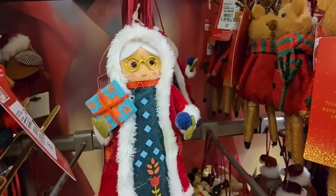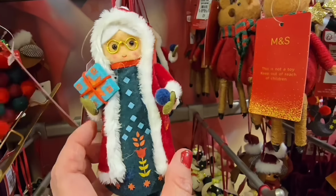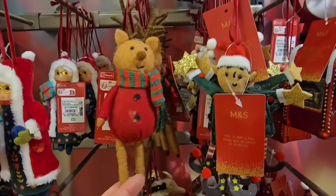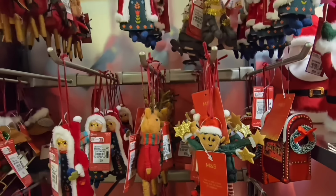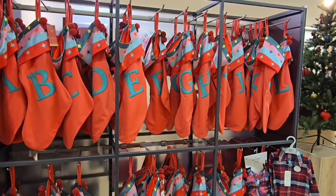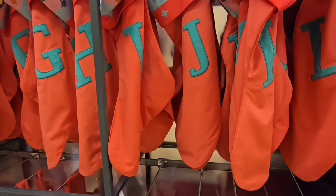And look at Mrs. Claus. Oh, I'm always happy to see Mrs. Claus. I love her cape. I love her cape. That is nice. She's also 5. You have little reindeer, a wee elf, and then some more of the same up there. So that was called Christmas Cabin. M&S also have a whole host of the initial stockings, and those are 10.